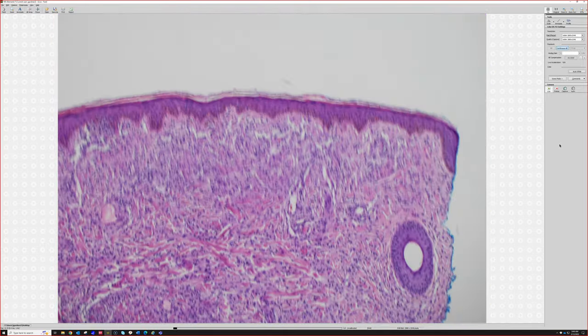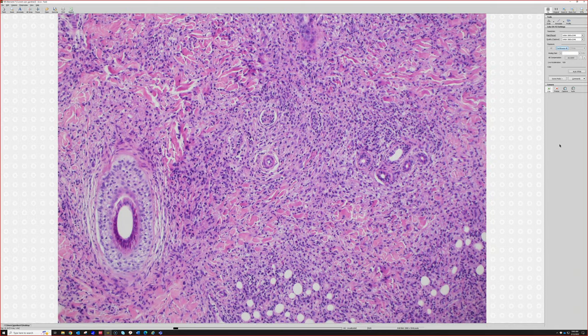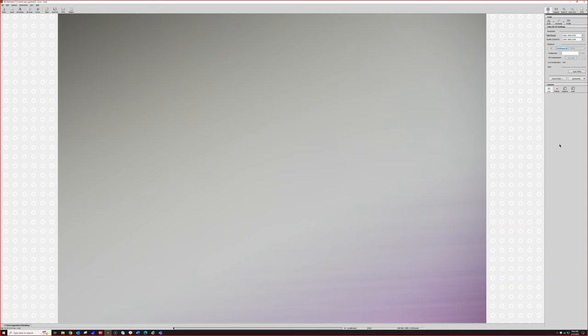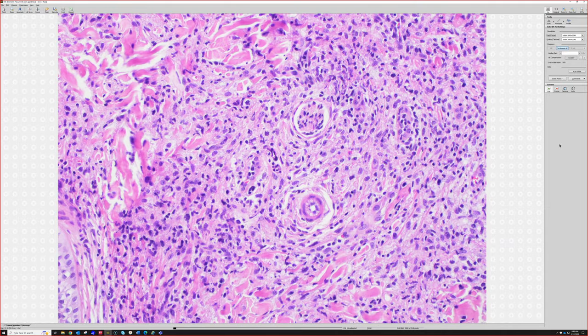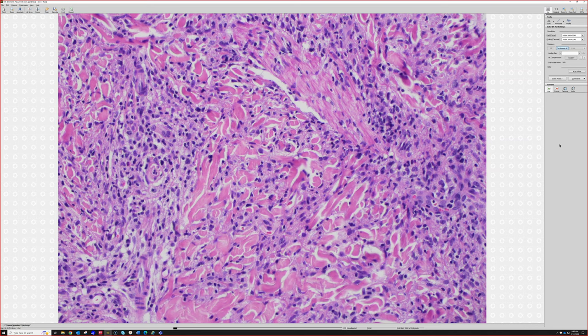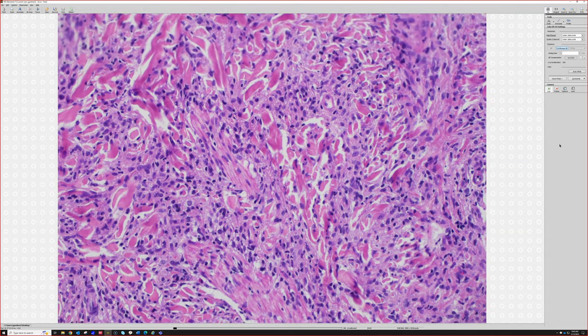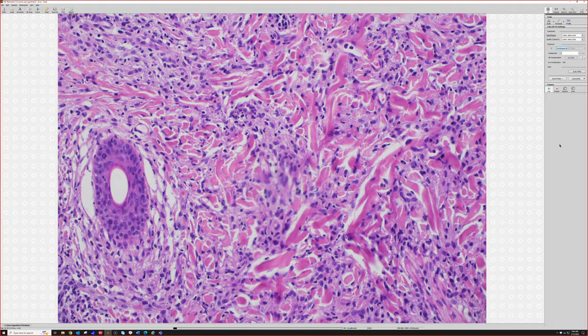So the whole dermis is filled with something. And it's kind of a variety of different somethings in your cells. Oh, let me try again. It's a little bit washed out. That's better. What kind of cells are we looking at here? Any ideas?